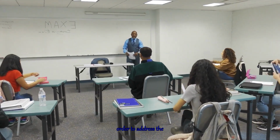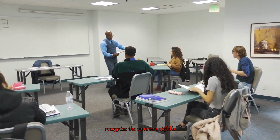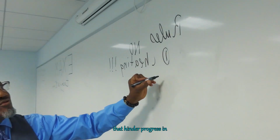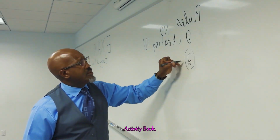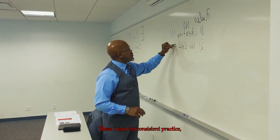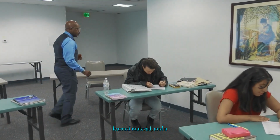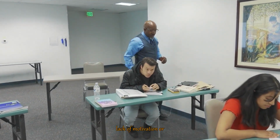Identifying the challenge. In order to address the challenge, it's essential to recognize the common pitfalls that hinder progress in the Open Up 3 Activity Book. These include inconsistent practice, insufficient review of previously learned material, and a lack of motivation or focus. Brown, Hudson, 2014.